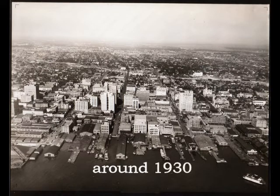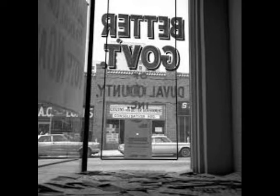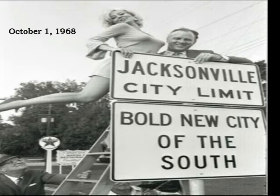The city makes it through the Great Depression. The city makes it through economic problems. It survives through massive growth in the 1950s and 1960s. But then again, facing stress brought upon that growth, the people rallied once again to develop a consolidated form of local government, basically a reform of the local government.